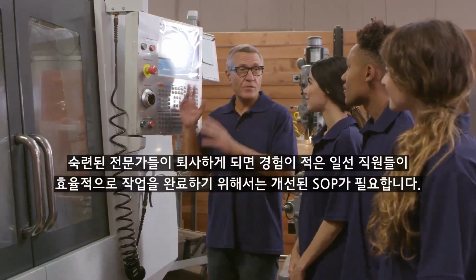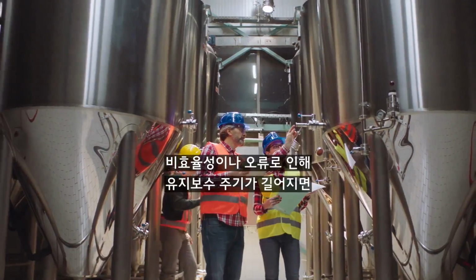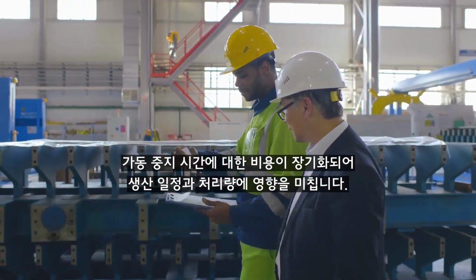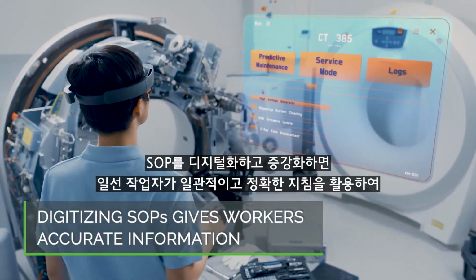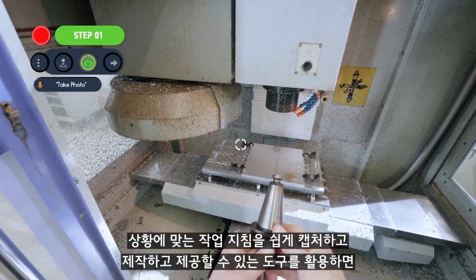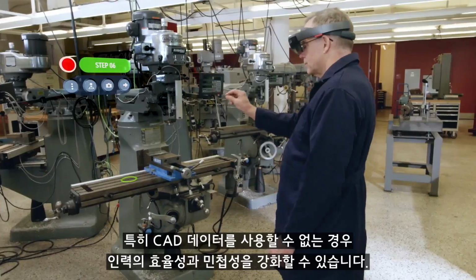As these experts exit the workforce, less experienced frontline workers will need improved SOPs to follow in order to efficiently complete their work. Lengthy maintenance cycles due to inefficiency or errors lead to prolonged downtime costs that impact production schedules and throughput. Digitizing and augmenting your SOPs can give frontline workers access to consistent and accurate instructions for executing maintenance quickly and effectively. Having the tools to easily capture, create, and deliver in-context work instructions, especially when CAD data isn't available, improve the efficiency and agility of your workforce.